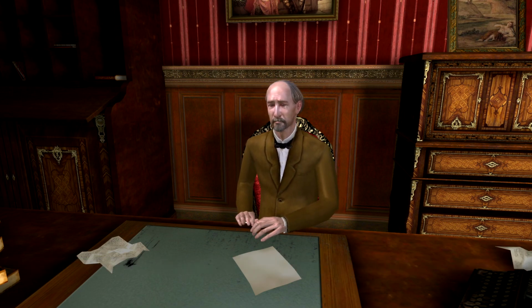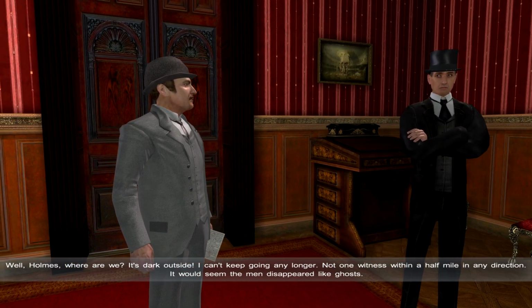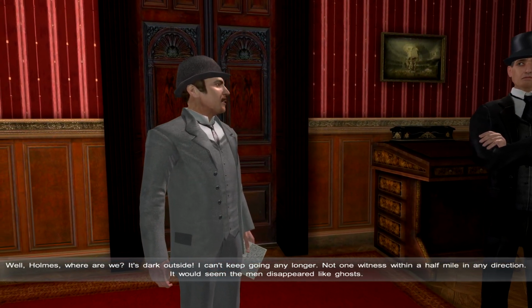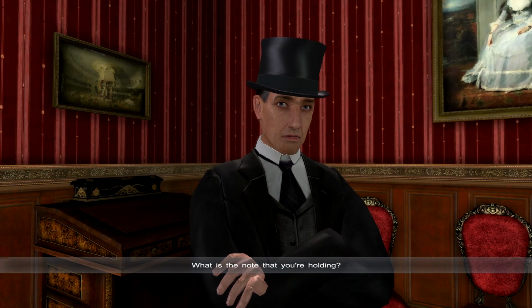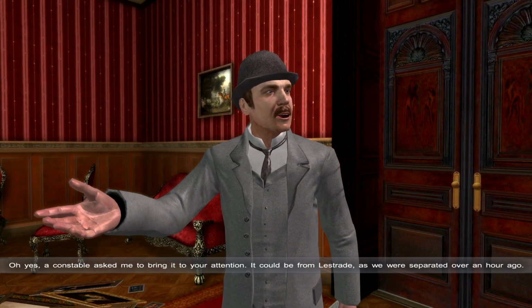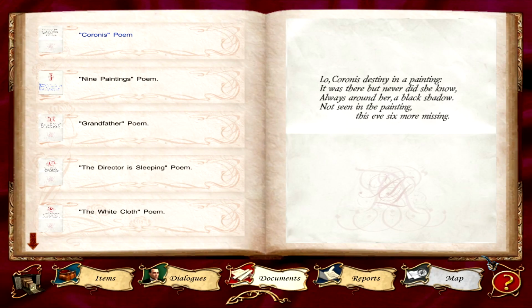Yes, that's all. Well, Holmes, where are we? It's dark outside. I can't keep going any longer. Not one witness within a half-mile in any direction. It would seem the men disappeared like ghosts. What is the note that you're holding? Oh, yes, a constable asked me to bring it to your attention. It could be from Holmes, as we were separated over an hour ago. What a stupid Watson. The person who handed it to you was probably Lupin.